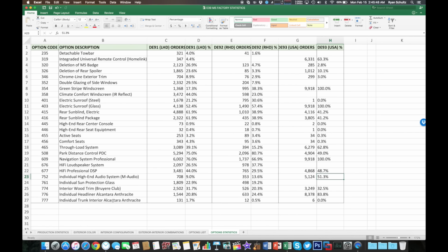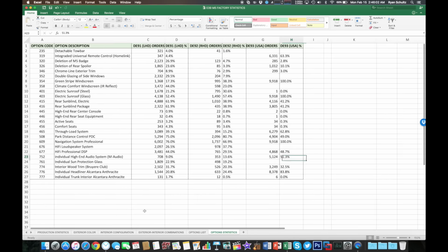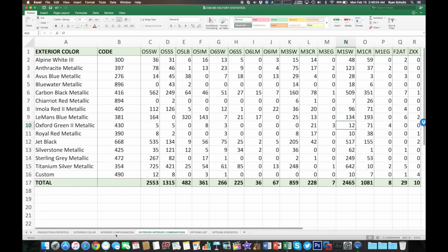I think it was a $500 option to have the M audio, which only added the subs, and I think they're 8 or 6 ohm speakers versus 4. But in Kennon's car, you really don't hear much of a difference. His rattles a lot less than mine, but that's pretty much it. So between these 6 pages, we've got a lot of nerd statistics.